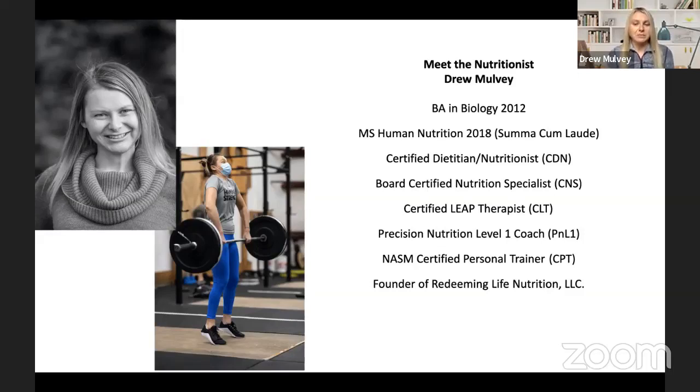I am a certified LEAP therapist, which is a specific food sensitivity protocol based off of MRT testing. It's about 92% accurate and specific for those particular food sensitivities and is absolutely incredible for decreasing inflammation, migraines, IBS, and athletic performance. I'm already on my 4th week and I feel great. I am a precision nutrition level 1 coach, which is more holistic sports nutrition. I am a NASM certified personal trainer, which I train here in town. And I am also founder of Redeeming Life Nutrition.